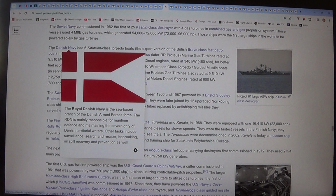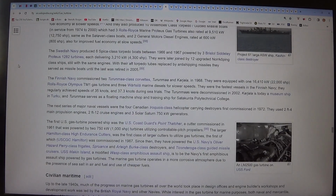The Swedish Navy produced 6 Spica-class torpedo boats between 1966 and 1967 powered by 3 Bristol Siddeley Proteus 1282 turbines, each delivering 3,210 kilowatts, 4,300 shp. They were later joined by 12 upgraded Norrköping-class ships, still with the same engines. With their aft torpedo tubes replaced by anti-shipping missiles, they served as missile boats until the last was retired in 2005.